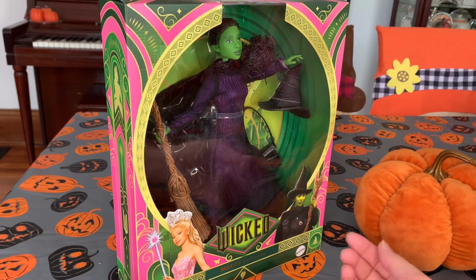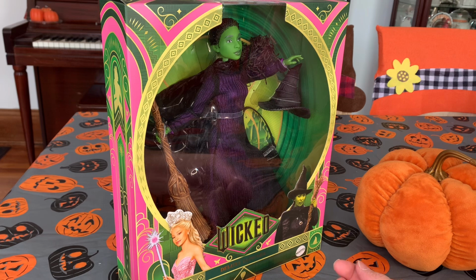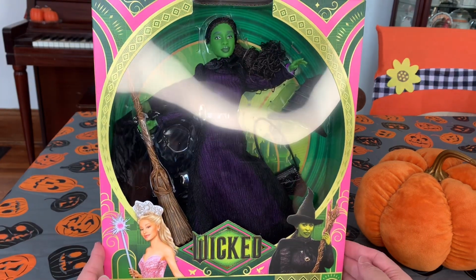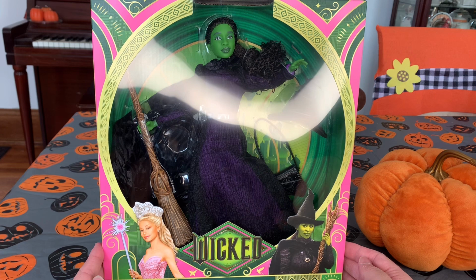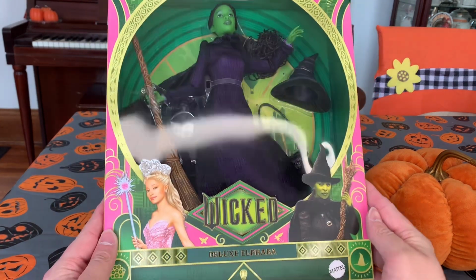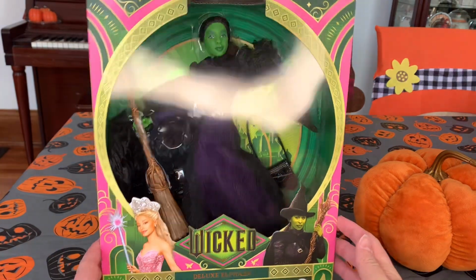Hello. Today I'm doing another Wicked review as we are now looking at the Deluxe Elphaba doll. This is the Elphaba doll, as in this is the outfit that we're going to see on all the posters, all the marketing. And for those of you who know Wicked and who have seen Wicked on stage, of course, this is her Defying Gravity outfit. So we're very excited to be looking at this.